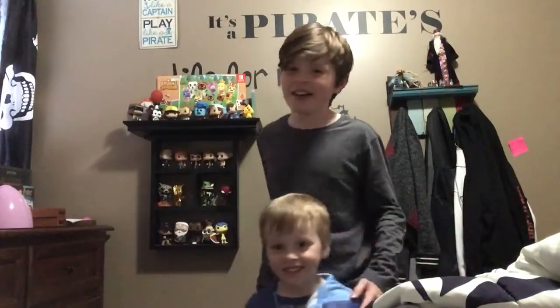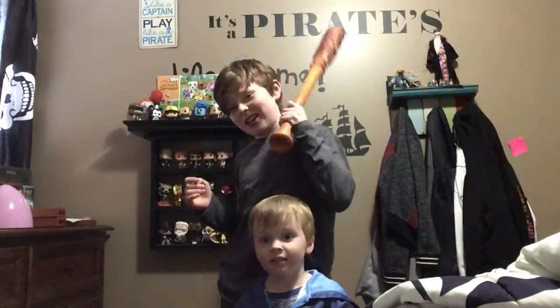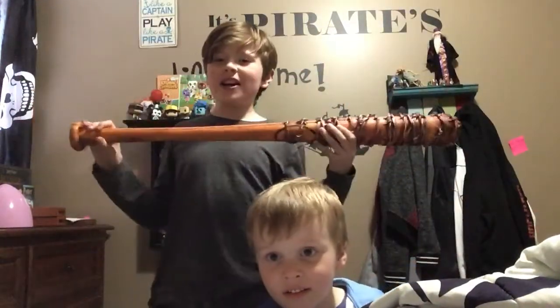Yay! So today we're going to be doing an update on my Nerd Room collection. Are you ready, Jude? Okay, first you can see I have this new Negan bat from The Walking Dead.